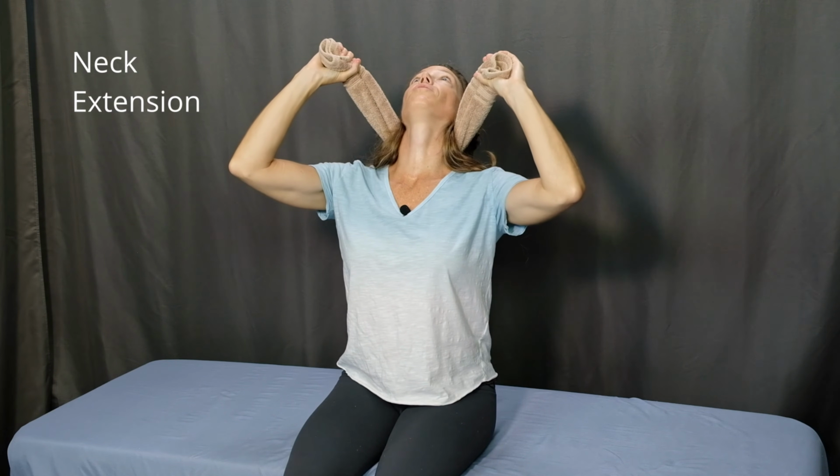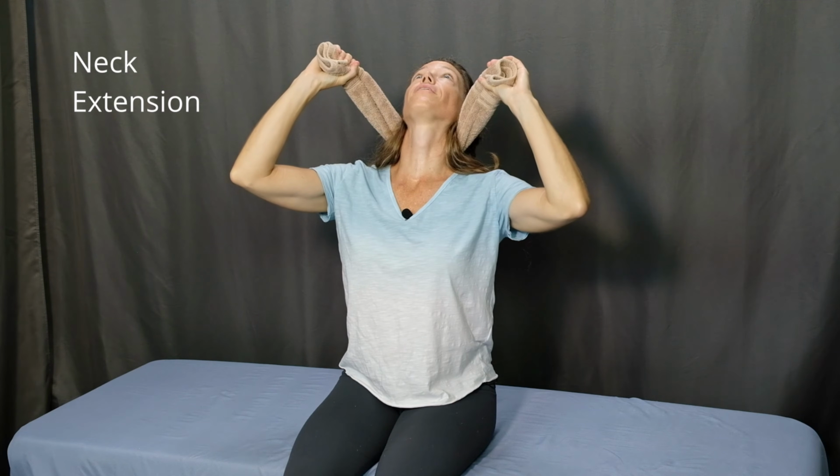So, with tall posture, chest lifted, shoulder blades relaxed, a little bit of a chin tuck. Now, look up toward the ceiling, bring your chin up, and let the towel support your head. And come back to the starting position. Whichever method you choose, perform 5 repetitions. If that feels comfortable for you, add a few more repetitions, up to about 10 total.